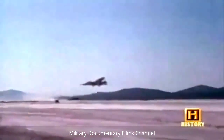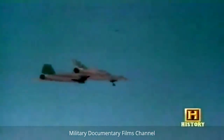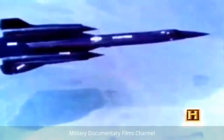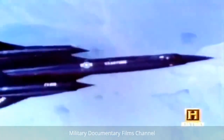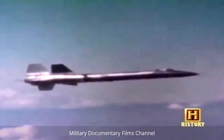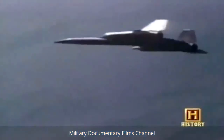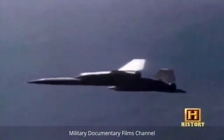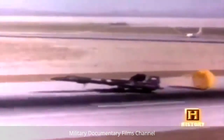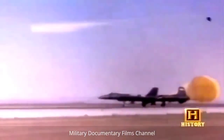The CIA's highly classified single-seat A-12 version first flew in 1962, and the Air Force's twin-seat SR-71 version first flew in 1964. The two planes were nearly identical, and both could fly faster than Mach 3 at heights above 85,000 feet. The CIA continued to fly the A-12 until 1968, when the Air Force Blackbirds, based at Edwards Air Force Base, took over their reconnaissance duties.